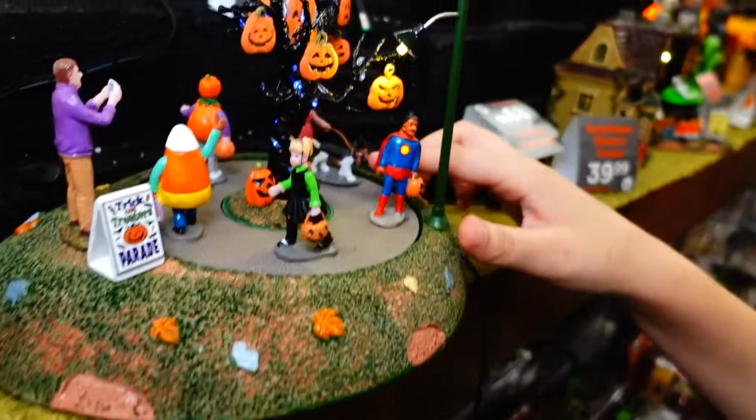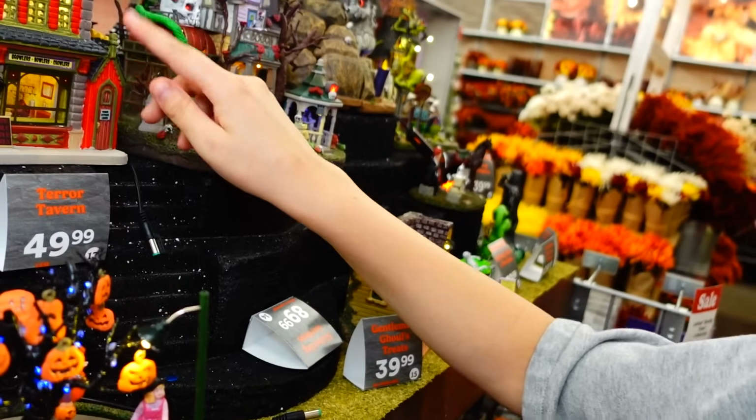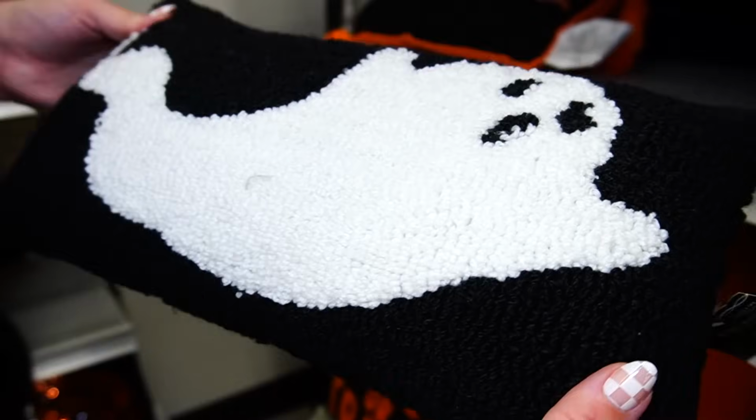Oh, look at this. What's this? This is such cute stuff. I want to like just shrink and get in there, you know? Like the Alice in Wonderland, like that potion where it shrinks her. I want to go in there.